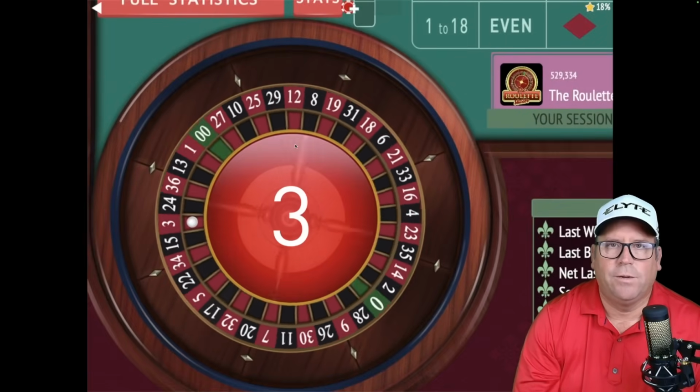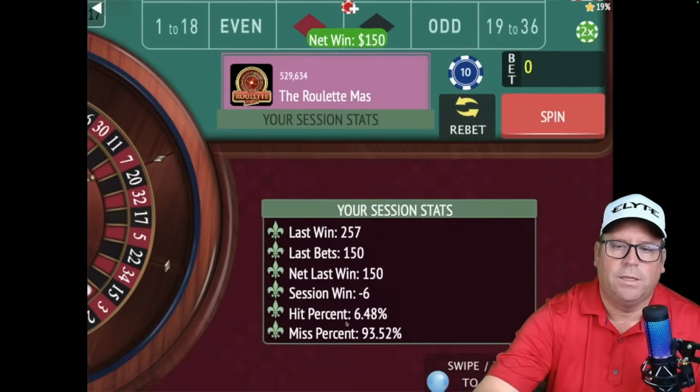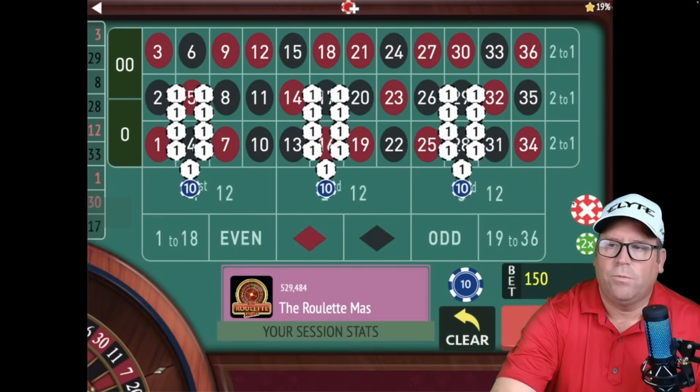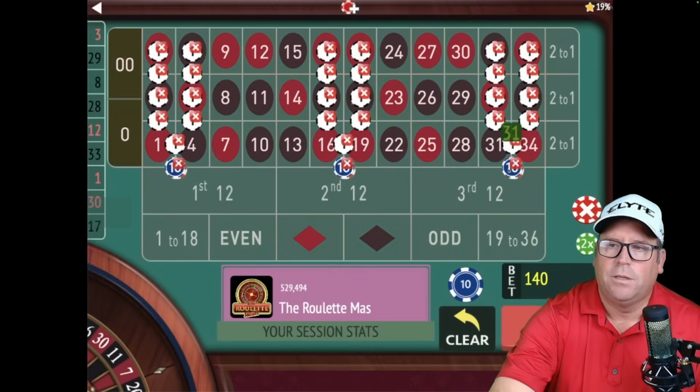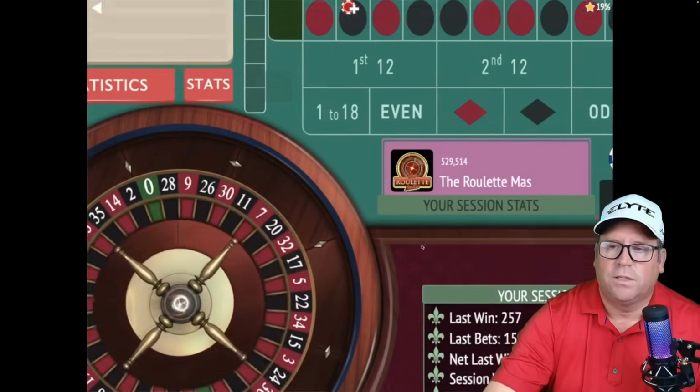Okay, that's a 3 red. That should be good. That's a $150 win. We're at -6. And when you get a win, what you're going to do is peel one of those $10 bets off of each on the double streets. So let's go ahead and spin again here.